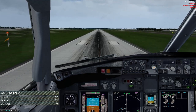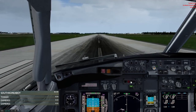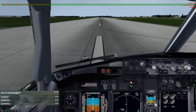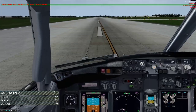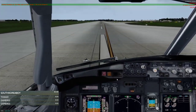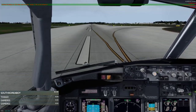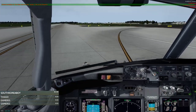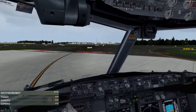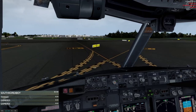50, 40, 30, 20, 10. Reverse. Two green. 60 knots, spoilers disarmed. Let's get the high speed over here, manual braking. Don't know what I'm saying. And we got default taxiways blocking the taxi sign. Okay, once again, I don't know what I'm saying. Default taxi signs blocking the taxiways. Alright. Landing lights off. Minus 111 was the FPM. 111. Alright, I don't think anyone got it. Nope, nobody got it. Okay.